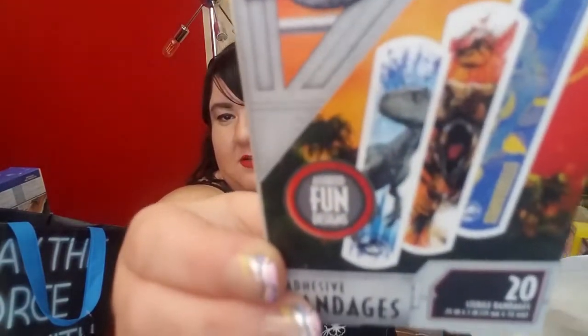Band-aids. They had some new band-aids that I haven't seen, so I like to keep fun ones in the house, and I got a pack of these Jurassic World, and there are 20 in there, and these are what the band-aids look like.